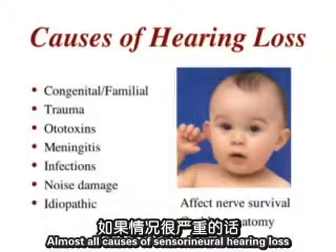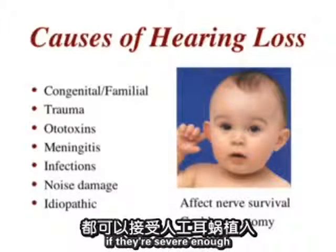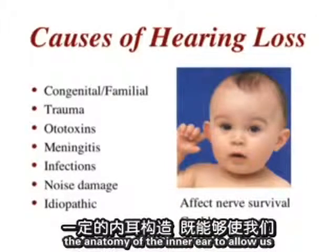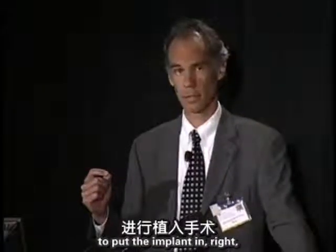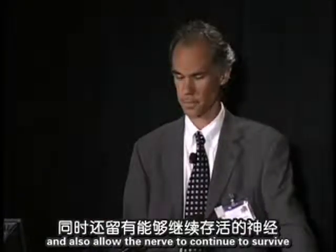Almost all causes of sensorineural hearing loss are amenable to cochlear implantation if they're severe enough. That is, assuming that they preserve the anatomy of the inner ear to allow us to put the implant in, right, and also allow the nerve to continue to survive.